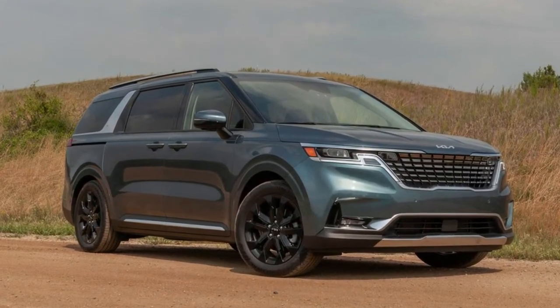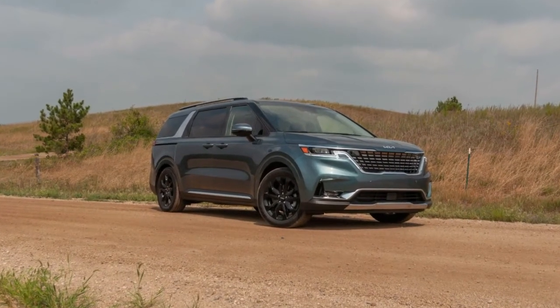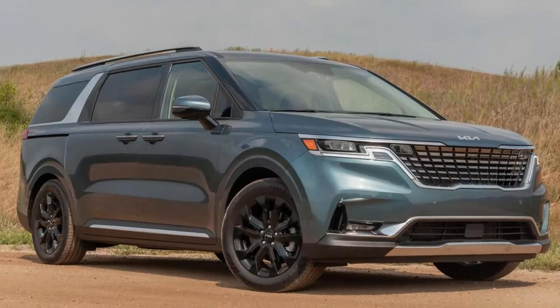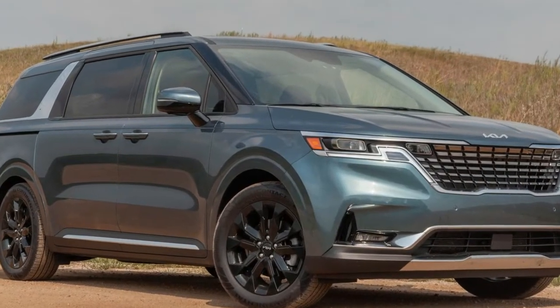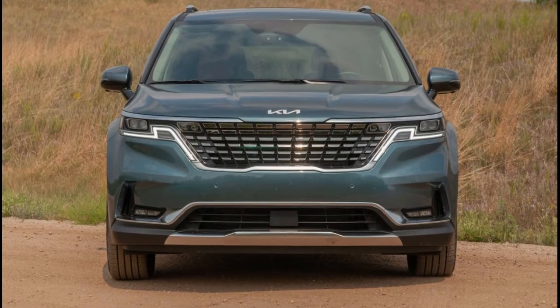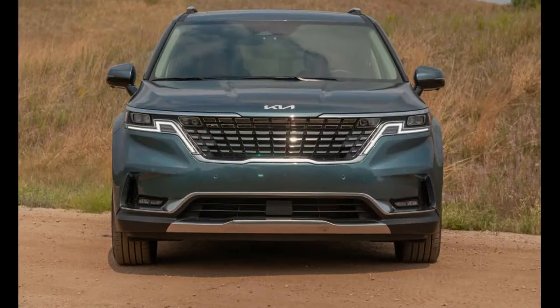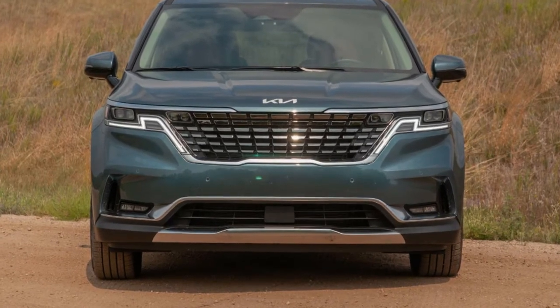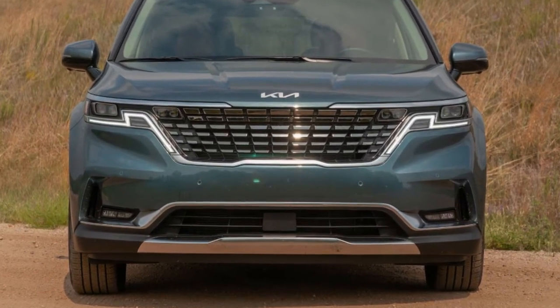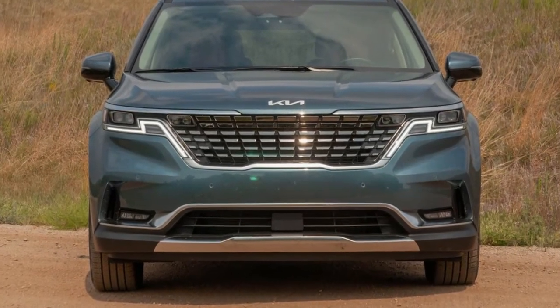The $47,275 SX Prestige model has a twin-pane sunroof, the aircraft seats, leather upholstery, those twin 12.3-inch screens, metallic trim, and 12-speaker Bose sound. All Carnivals have a 5-year/60,000-mile warranty. With its light SUV cues applied to a big box minivan body, the Carnival's an appealing alternative to a high-riding hybrid.